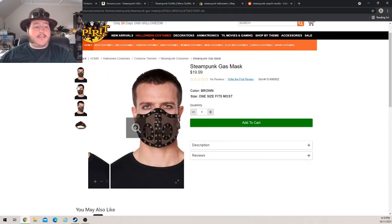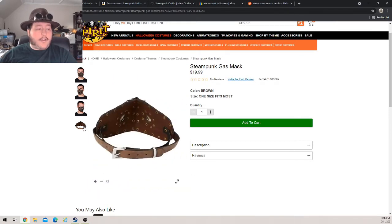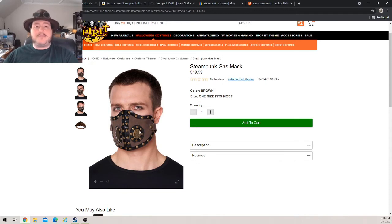Steampunk gas mask for 20 bucks. I would not sign off on this. However, if you had 20 bucks to spend, and let's assume you're getting it off here, plus shipping, I think this is good. You're getting what you paid for.